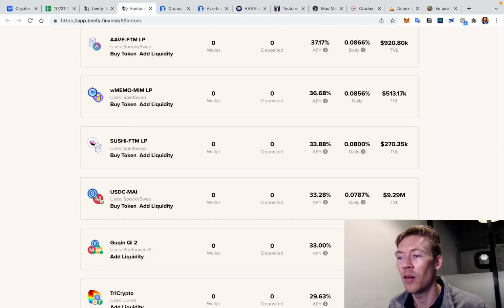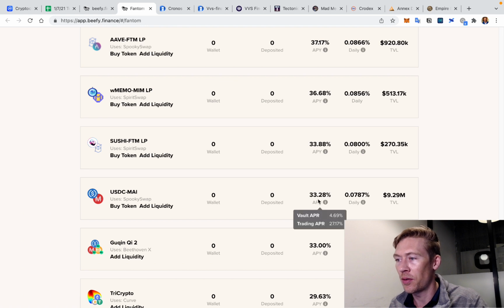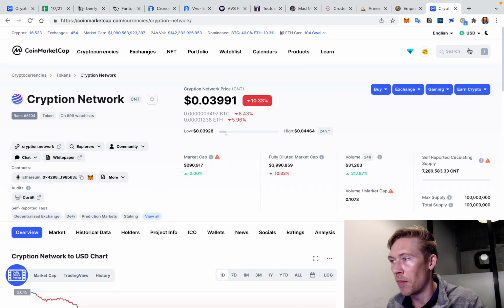We have MIM. Oh, here we go. MAI is actually a stable coin, and it's paired with USDC, and it's at 33.2%. So many of you don't know what MAI is, so I'm going to go to CoinMarketCap. We're going to go to MAI.